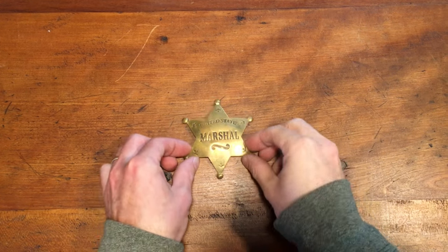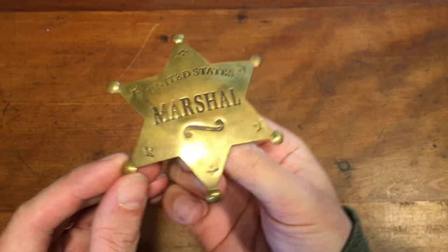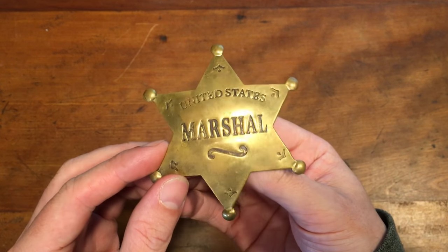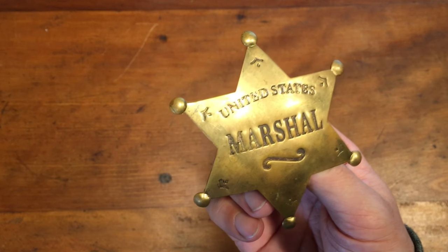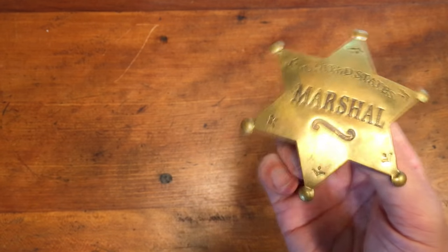This is a reproduction United States Marshal badge. At least I hope it's reproduction. I don't think it's a genuine one. And this just came in a jewelry lot that I probably paid about $20 for. It was just one of the random things floating around in the box of jewelry. And this piece here sold for $15.